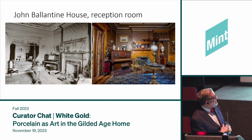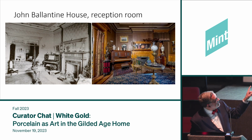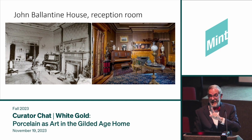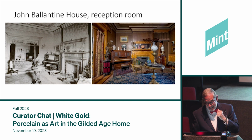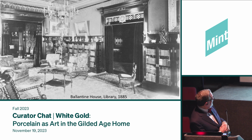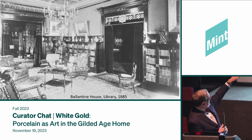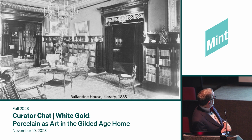And then here is a contemporary image of the reception room in the Ballantyne house with more stuff and different stuff, but stuff that's appropriate to the period. And we'll talk a little bit about, actually there are pieces of glass on the mantelpiece that we know were there in the 1890s anyway. And here's a shot of the library, the period shot of the library in the Ballantyne house with all the stuff, bronzes, glass, ceramics lined up along the bookcases.